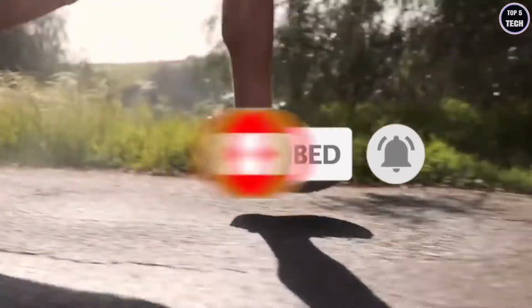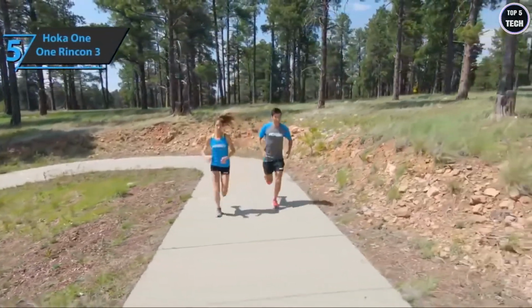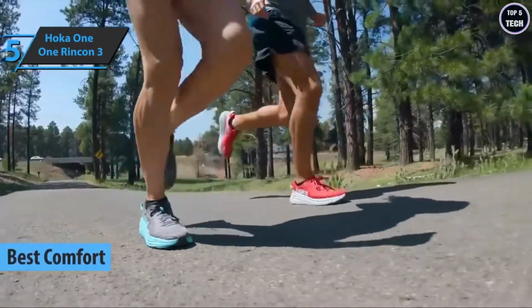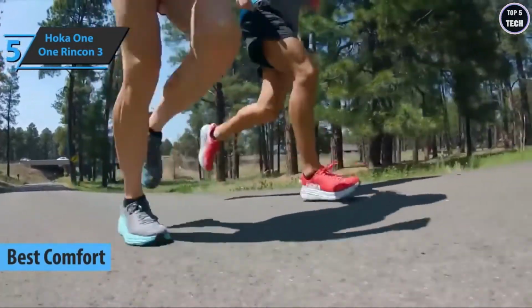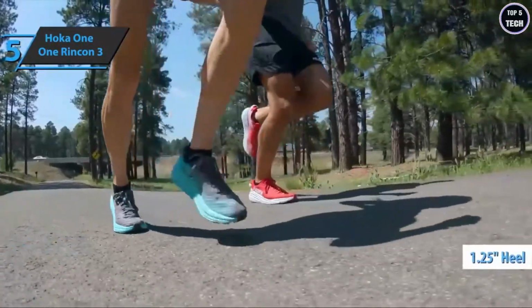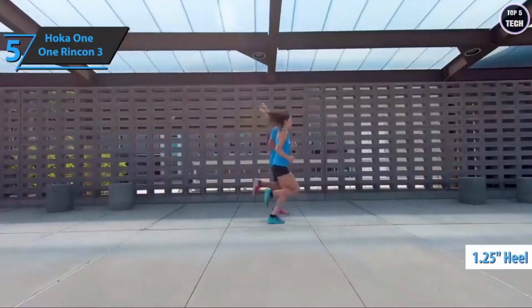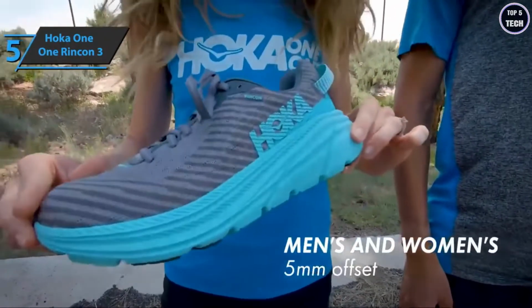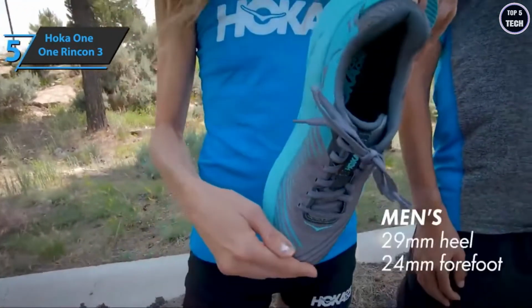Now, let's get started. We'll kick things off with the HOKA One Rincon 3, the best comfort running shoes available on the market in 2022. In terms of size, this model is identical to its predecessor, with a 1.25-inch heel and front profile feet of 1.05 inches. The base reaches 4.5 inches in the frontal part and 3.75 inches in the heel, which is a rather wide shoe in the back part.